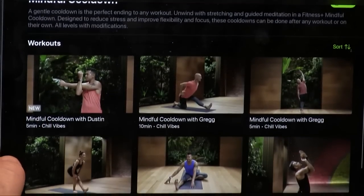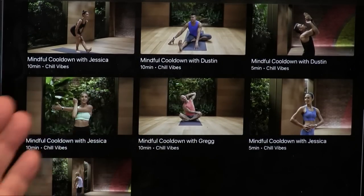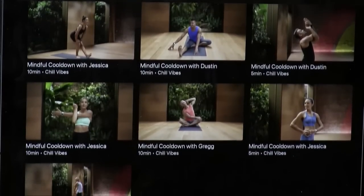Which they probably should call stretch. Because that's really, if you look at it, geez Louise, that looks like they're stretching a lot. Again, for some reason, all with really thin people.